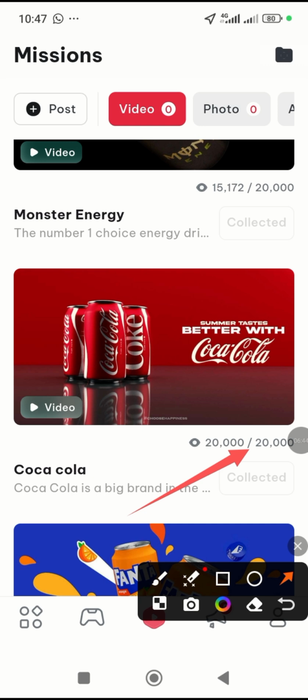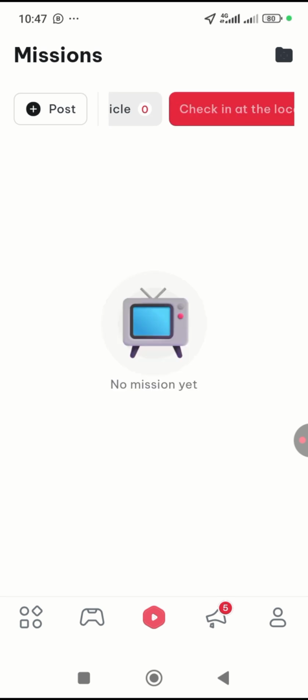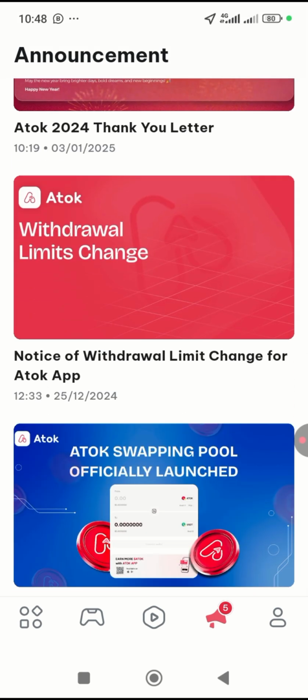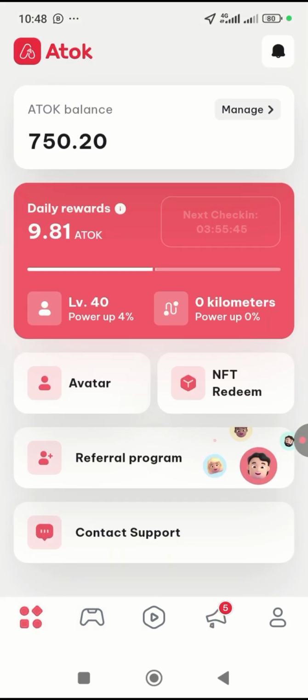20,000 completed. So this is another area where, if they set photo articles, you could watch them and increase your Atok token. So this will be where you could actually get a lot of things, announcements about them, so you could read. So these are just ways by which you could increase your Atok token every single day.